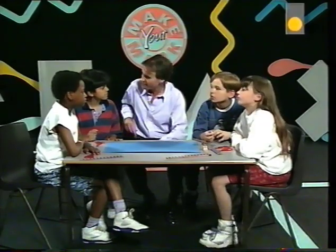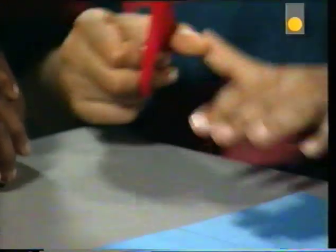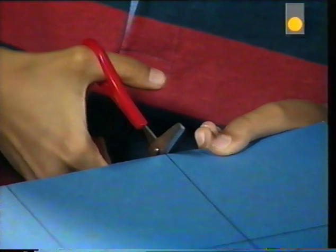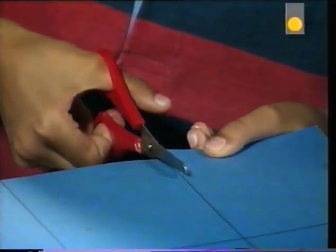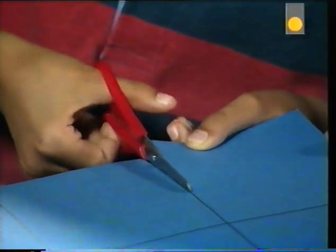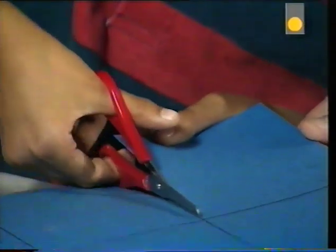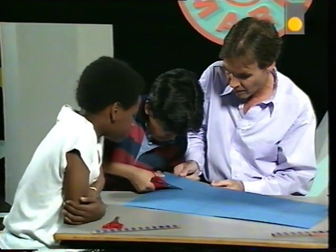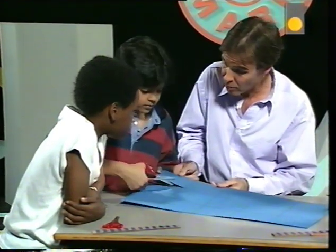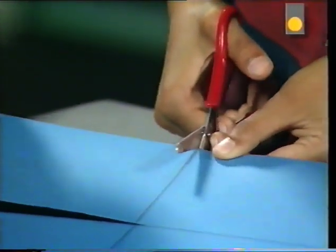Great. Now what? We cut along the lines. Right, so, Rocky, you could do it first. Get your scissors and let's cut along the lines very carefully. Steady, follow that line very carefully. Good, good, good. Well, right. Oh, you're going to do right the way along? It's fine. Let's do one invitation at a time, shall we? So yeah. Now let's go up from this way. That's it.